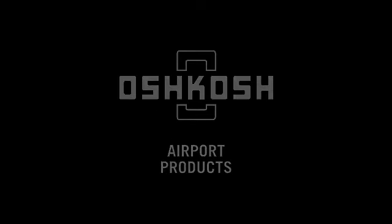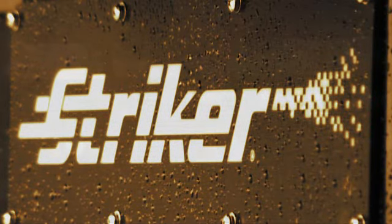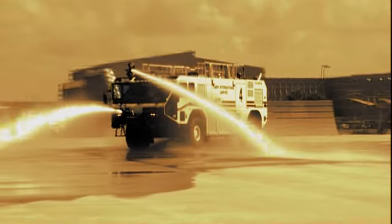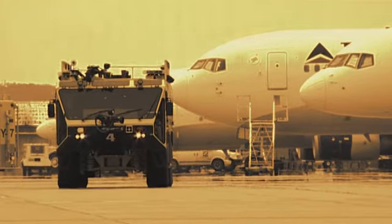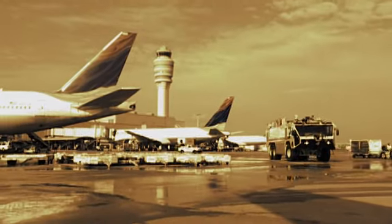Our mission is simple: to build the most technically advanced aircraft rescue and firefighting vehicle. To lead. To follow no one. The Oshkosh Striker was introduced in 2002 as the world's best aircraft rescue and firefighting vehicle. Oshkosh Striker serves airport firefighters in more than 70 countries and protects nearly 9 out of every 10 airports in North America.